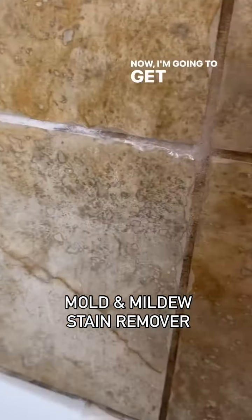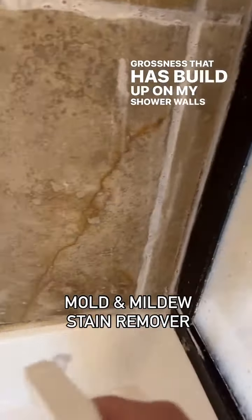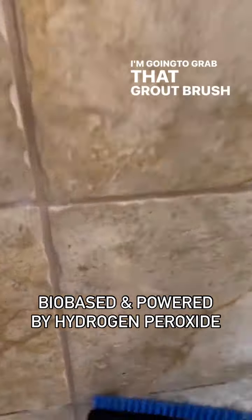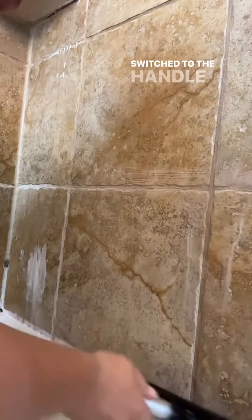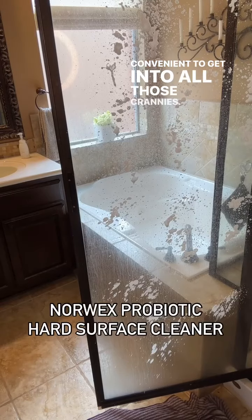Now I'm going to get rid of the mold, the mildew, all the grossness that has built up on my shower walls with our new mold and mildew spray. You can see where it activates. I'm going to grab that grout brush and simply scrub. Right now it's attached to my mop pole, and now I have switched to the handle, which makes it super easy and convenient to get into all those crannies.